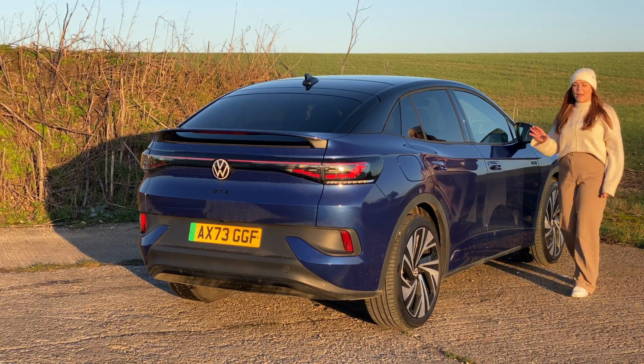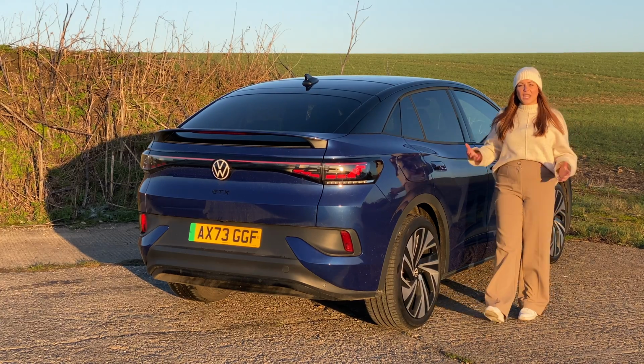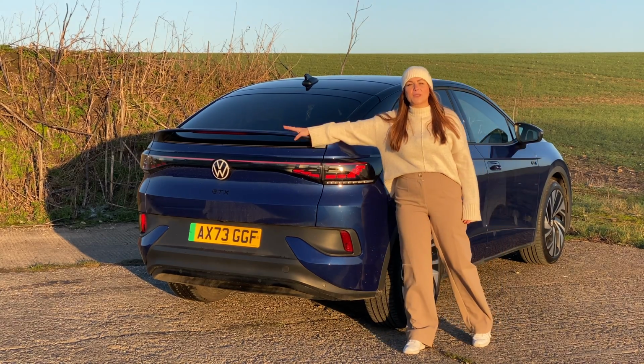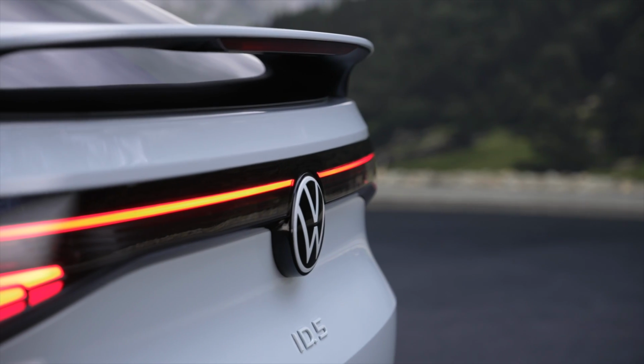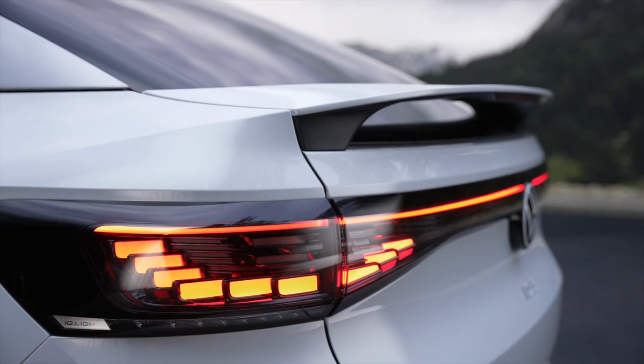As I mentioned, the biggest amount of change that you'll notice between the ID4 and ID5 can be found around the back, as the ID5 has a sloping roofline to give it a sportier coupe look. You also get the addition of a sportier spoiler, and I love these rear 3D lights, although they do come on the ID4 as well.